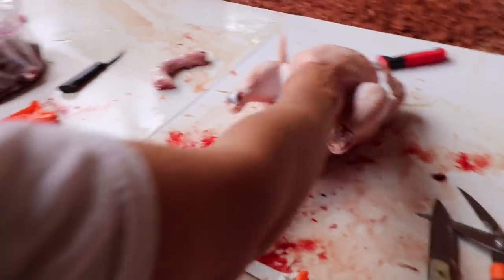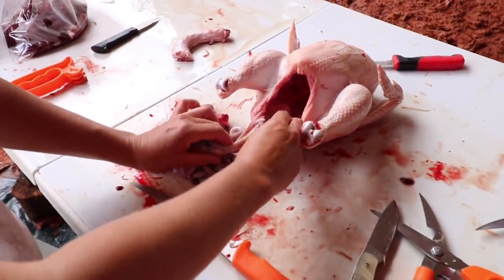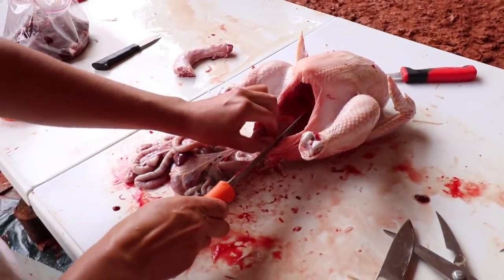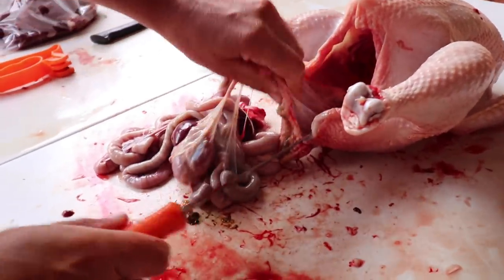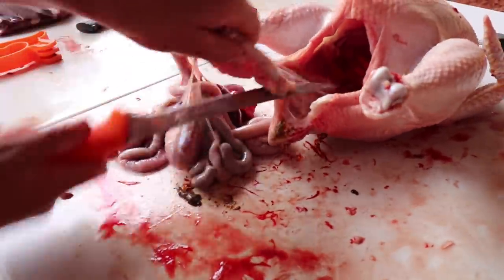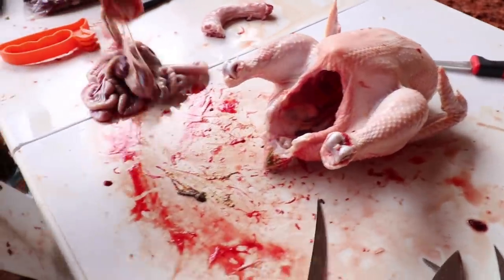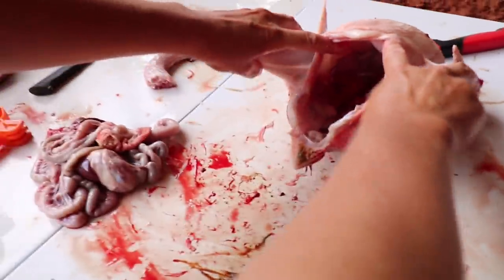So now we have all the guts on the table. It's still attached. And now we need to cut off the vent where the poop comes out. So there's two little hip bones right here. We're gonna cut on the left side, go straight down, and then we'll cut over. And then we'll cut up or down, whichever way. So that completely separates all the guts from the chicken.